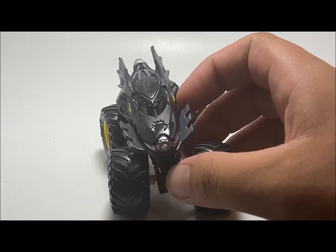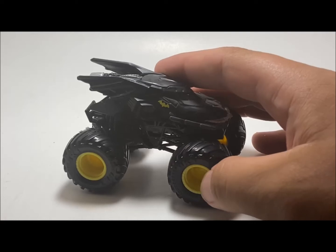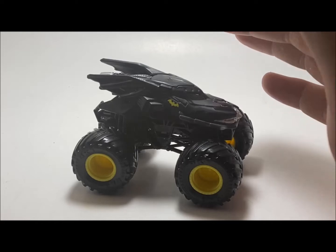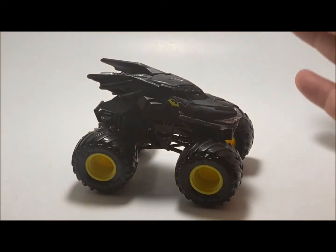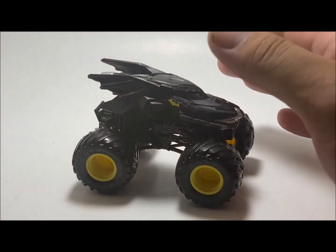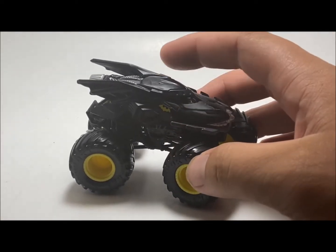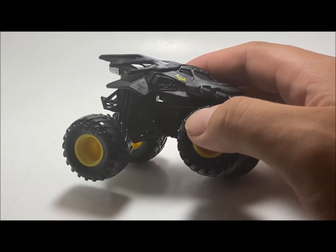I like the whole color scheme. This thing looks really mean. I'm actually really excited because when they said Batman and Superman and all that, I really wondered if they were just gonna make, obviously the first thing that comes to mind, the trucks back in like 2008, 2009. If they were gonna make that casting and that's it. But it's really intriguing that Spinmaster, with their contract with Monster Jam and everything, decided to make a brand new truck, if you will.